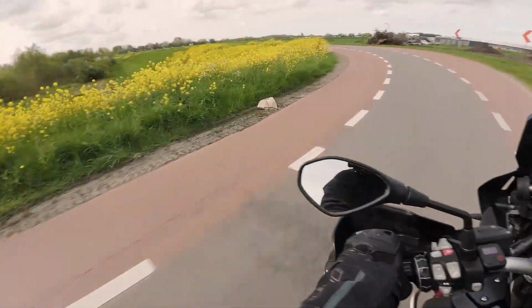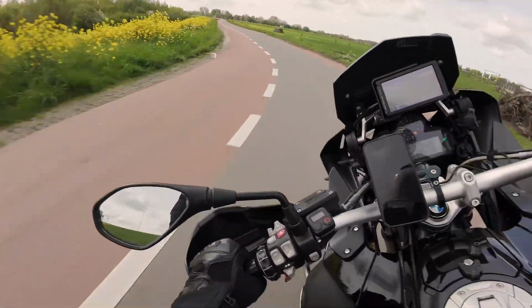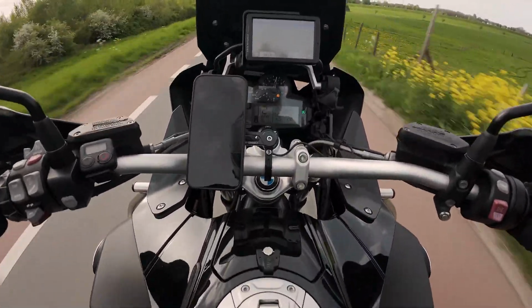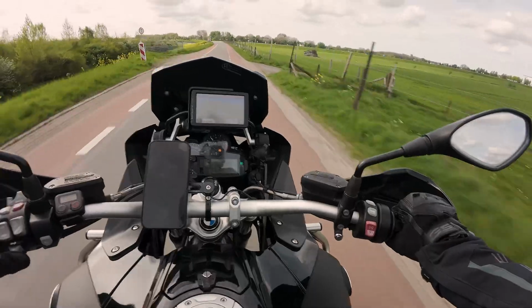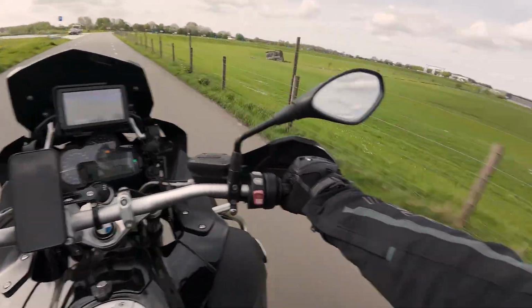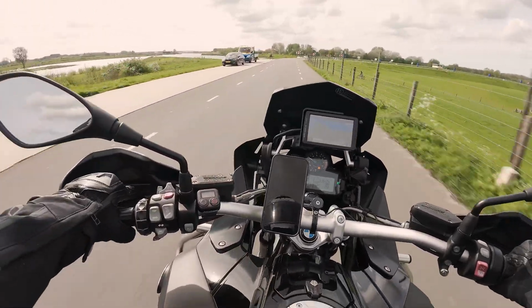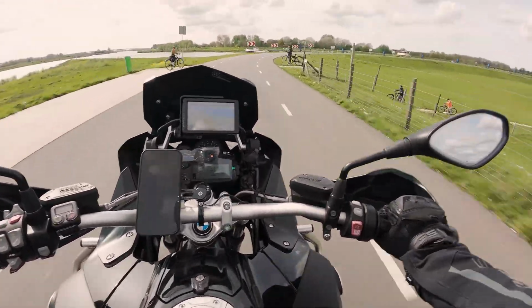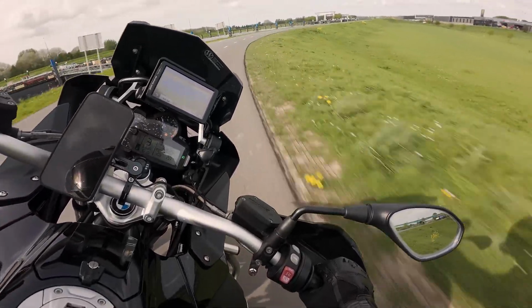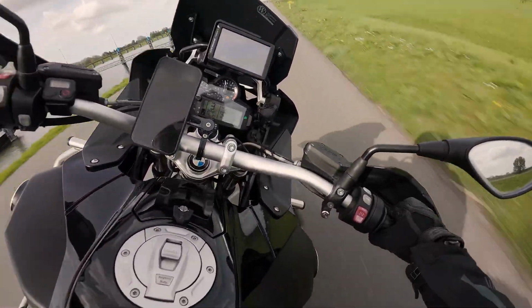It's also a nice bit of road. Just turn in, look at it, and here we go. Yep. So with that, I might try to pull another wheelie here. Oh, there's a person. There we go. This is a nice corner always.